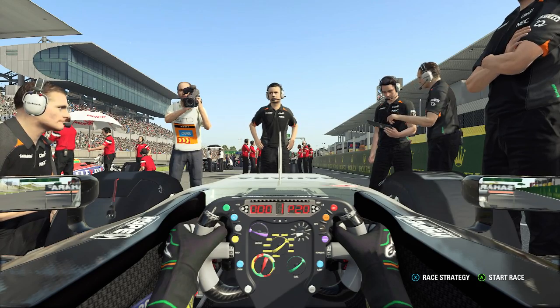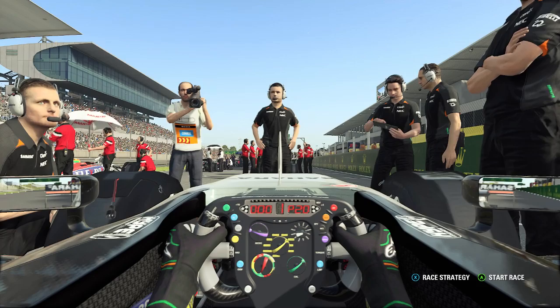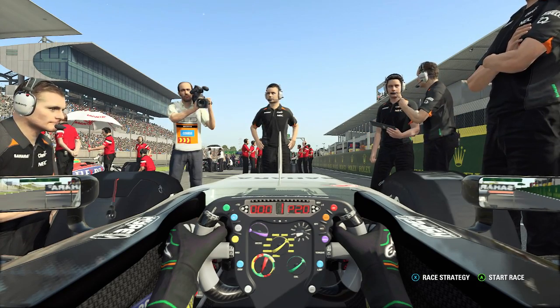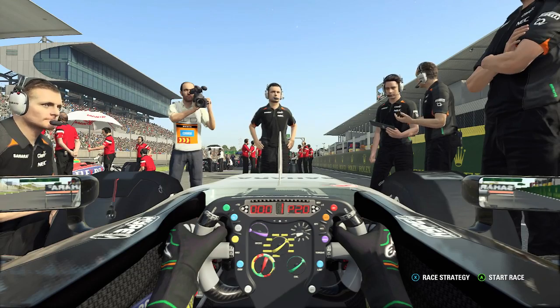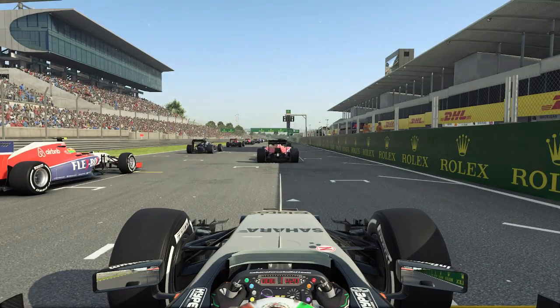So pretty much it's all going to be about damage limitation at this point. So fingers crossed we can get some good results, get some points on the board, and we can try and maintain our second place in the championship, and maybe even make a challenge for Lewis Hamilton's first place. Who knows? Either way, we're going to need a little bit of luck.